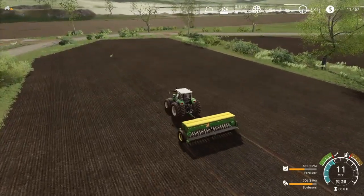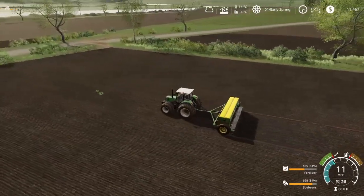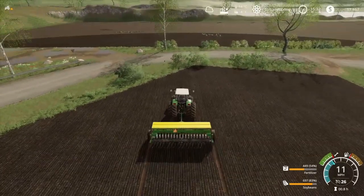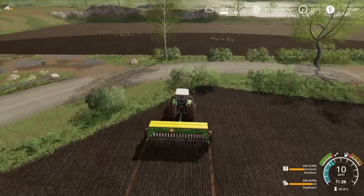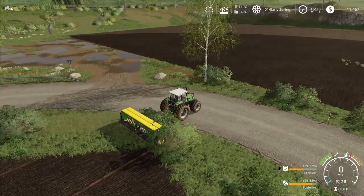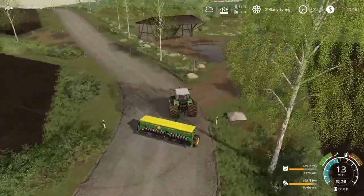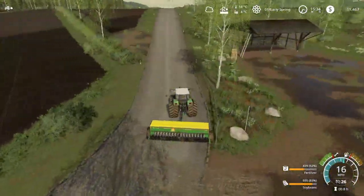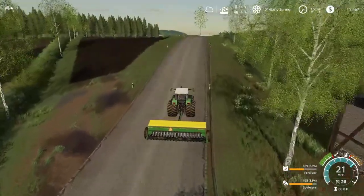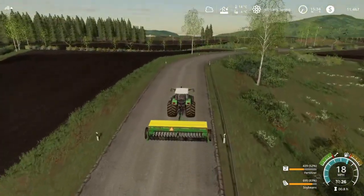Here we go, the last pass, and then in the next episode we're going to head over to that field just there, I believe it's that one, yeah, 74, and we're going to get some canola put in it. Exciting times. There we go. That's that. Get the old beacon on, get back to the farm. Oh, bit close to the old barrier there, Mr. P.